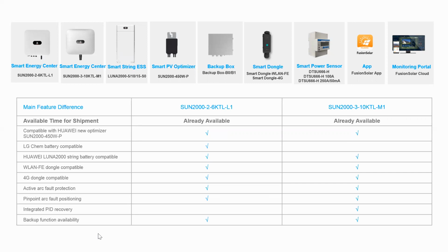Realistically it is an inverter. As I've mentioned before, we will, in this country right now, be offering the 6 KTL L1. It's a single phase inverter. There are other options in the 3-phase. You can see on the right-hand side, there's a 3 to 10 KTL. That device, as I've said, we are still waiting to hear whether or not Huawei will certify it for our local consumption, and dates and timelines on that have certainly not been shared with us.